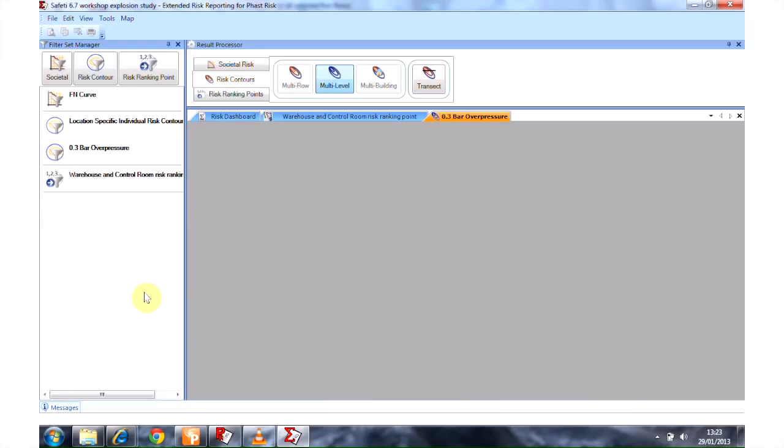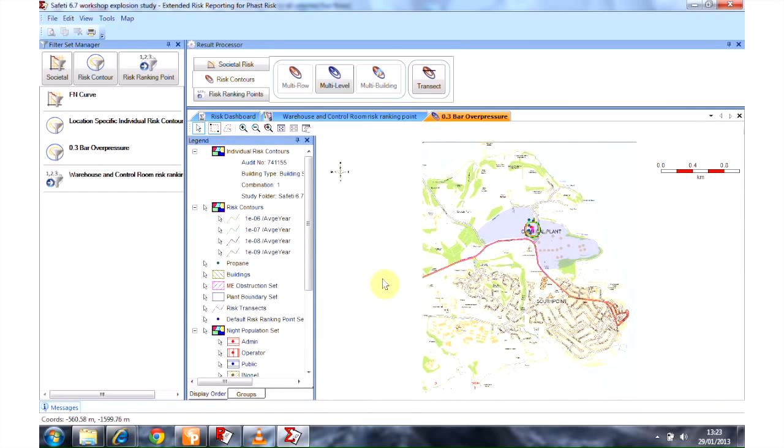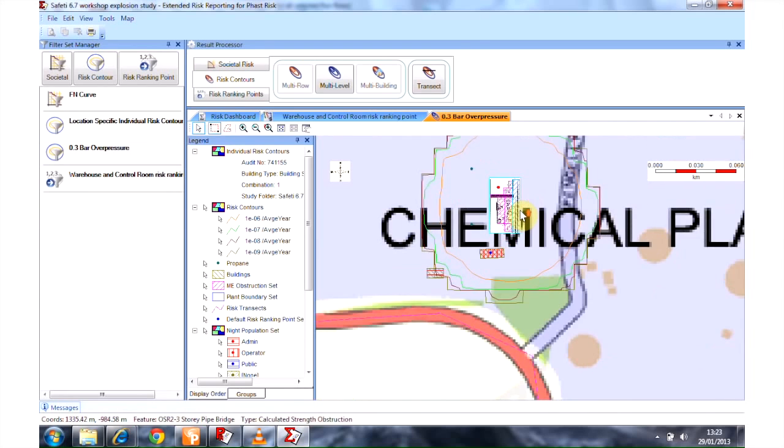So the GIS should open up. Here it comes. And then it should be plotting these contours for me. And I'll get risk outputs of the frequency of experiencing this 0.3 bar overpressure. So I just need to zoom in on the site a little bit. Of course, it doesn't look that far, 0.3 bar overpressure. I'll just scroll down in the legend. I'll drag the aerial photo up in the stack so I'll get a bit more detail.